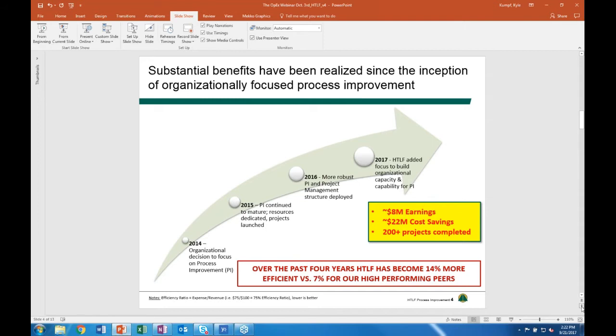And now in 2017, we've really been focused more on maturing that model and also building the organizational capacity and skills for process improvement and OpEx and all those things, because we believe that our success will be better if we have those skills out across more people instead of just a few.